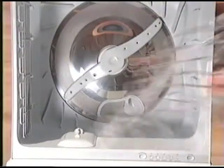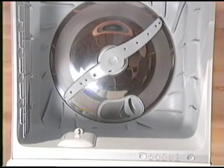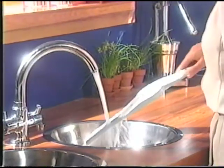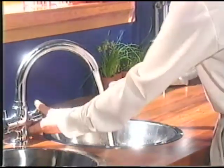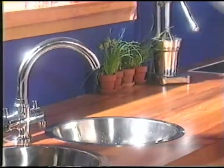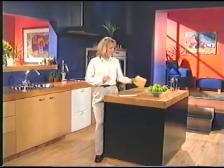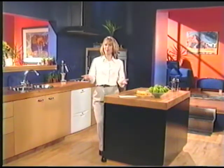Occasionally, you may like to clean your spray arm. Just remove the basket and the spray arm lifts off easily. Shake out any food particles, rinse it under running water, and wipe it with a damp cloth. By taking care of your dish drawer this way, you can expect many years of reliable, practical use from it. In fact, you'll wonder how you ever managed without it.